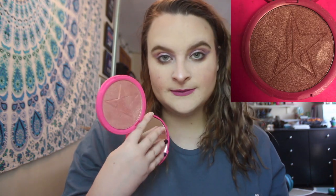Next, I have the Jeffree Star Highlighter in Peach Goddess. Yeah, I'm focusing on Hypothermia first and then going to Peach Goddess. Peach Goddess has not been used since the intro.